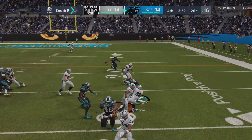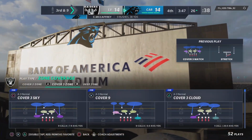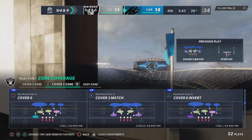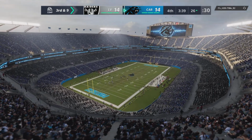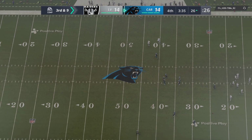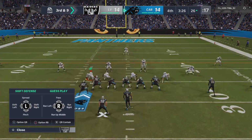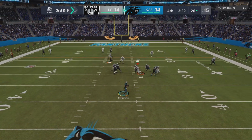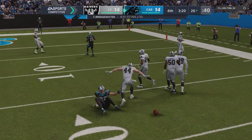This is McCaffrey. Looking for a crease, can't find one. Stopped at the line of scrimmage. No gain on the play there, so that doesn't help. Now they're looking up at a 3rd and 9 situation. 3rd down and 9. To throw is Bridgewater. And the throw there going to be incomplete.